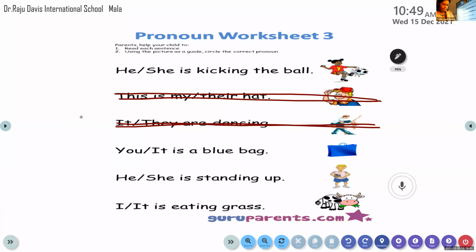Essa. Okay, ma'am. She. Yes. Is kicking. Yes, she is kicking the ball. So here the right answer is she. She is kicking the ball. Very good. Okay. Aaron, did you get the chance? Aaron, come on. Do the third, fourth question. Look at the picture and come on, tell me.